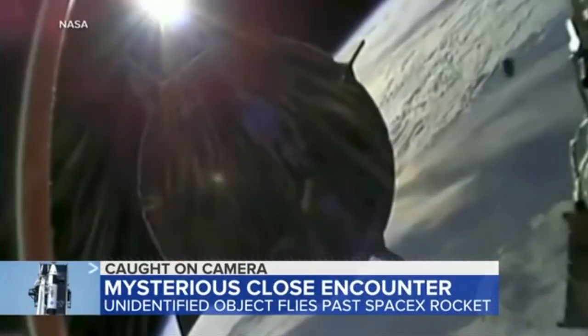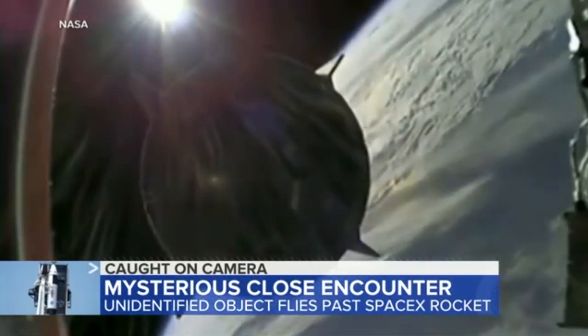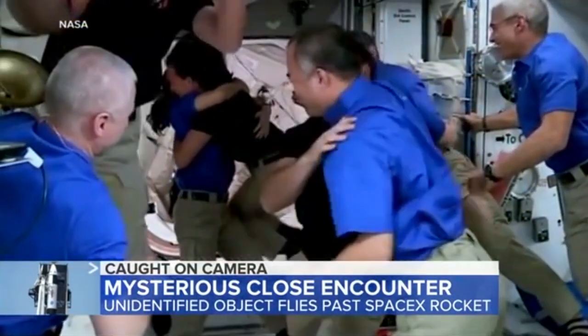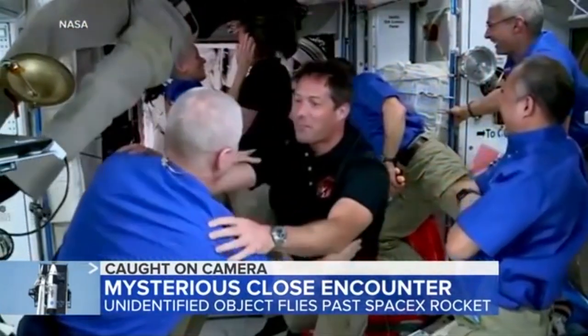The thing that makes me think that that is just most likely a piece of ice is that it happened right at the time where they were inserted into orbit. Lots of hugs and smiles right now. In the end, the astronauts arriving safely at the International Space Station over the weekend to begin their 6 months of research.